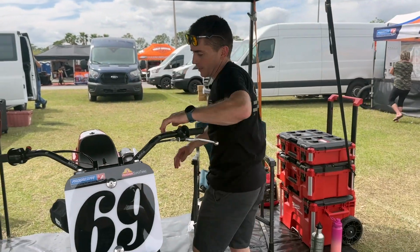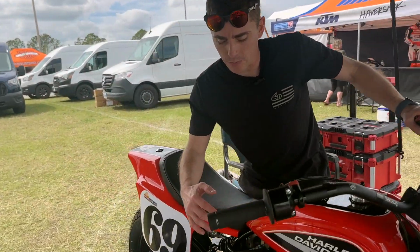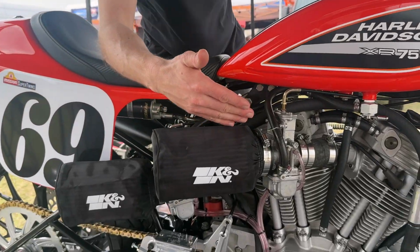And then yeah, come around this side. Another unique thing about these bikes is, well, obviously we have carburetors on them.